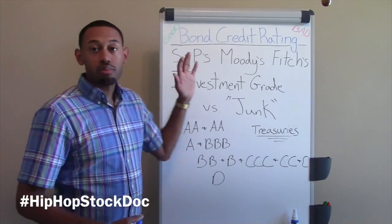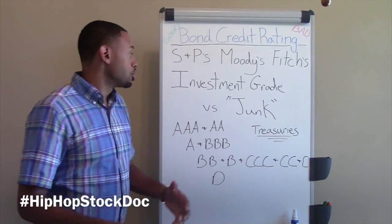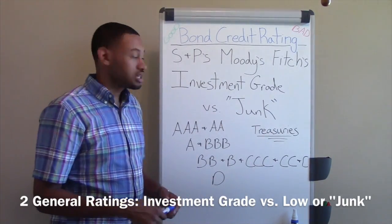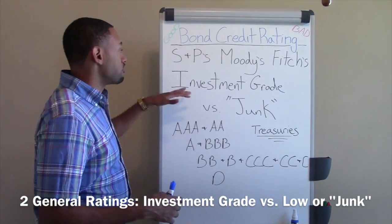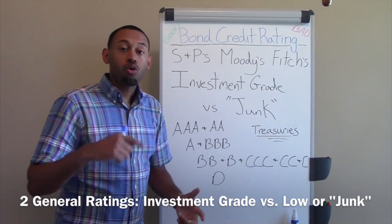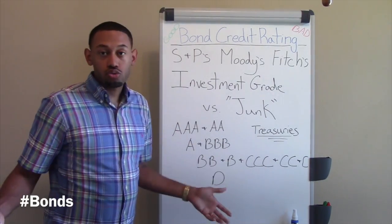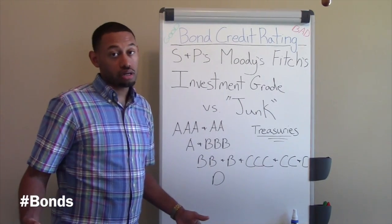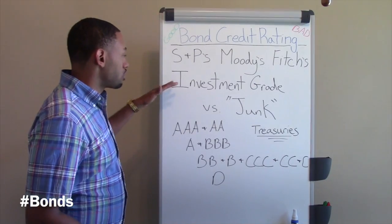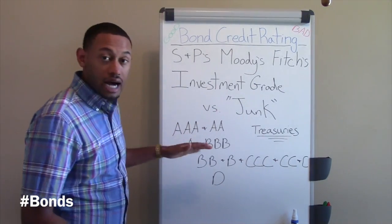In essence, when you get a bond rating, you're going to have 2 types of bond ratings in general. You're going to have an investment grade rating, and you're going to have a junk bond rating or a low level rating. Investment grade is either going to be high or mid, and then your junk is going to be low, or of course, worst case scenario, in default. Default just means that they aren't paying your money. When we talk about investment grade bonds, we're talking about the high and medium.